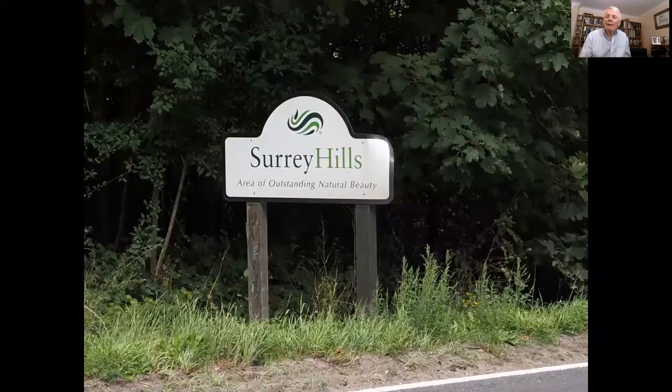If we work our way up the left-hand side of the Mole Valley, we'll end up in the Surrey Hills, an area of outstanding natural beauty. One of 46 such areas across the country established in the late 1950s. And for Surrey, this area of outstanding natural beauty represents about 25% of the total area of the county. It's a large area. And I want to take us along the A25, heading towards Dorking.